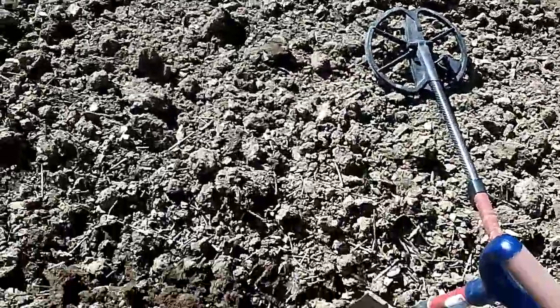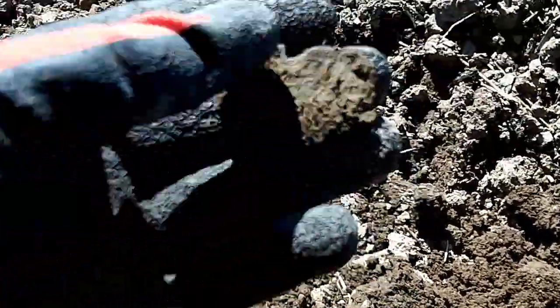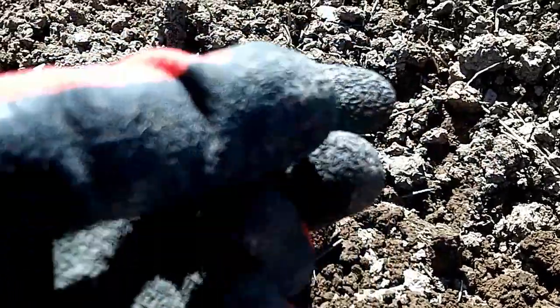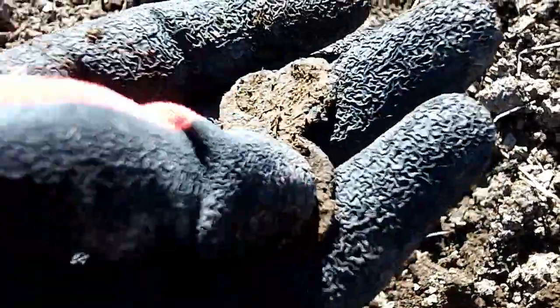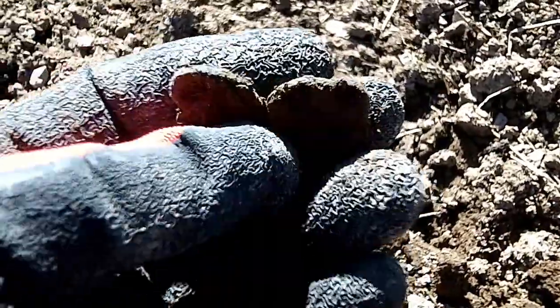About 15 feet from the last find, I come across my next find. I have no idea what that is. There's a bit of pattern to it. No idea what that is. Any ideas what that might be? Looks in the shape of a butterfly, doesn't it?